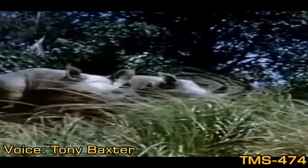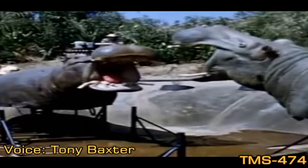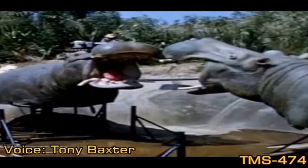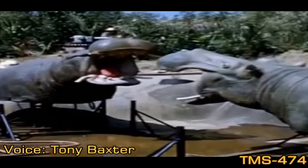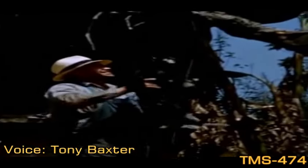Here are the two baby rhinos with their free animation there. It looks sort of like they're on springs, but it was really incredibly done and yet simple technology. Now, the Jungle Cruise was hollowed out and made deeper wherever there was animation in the water. These didn't last very long.